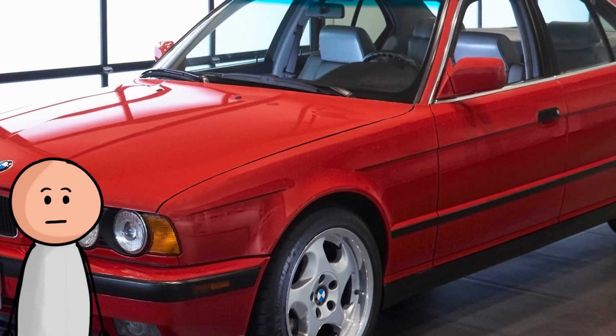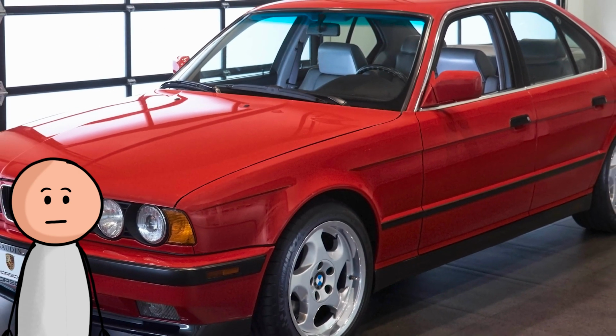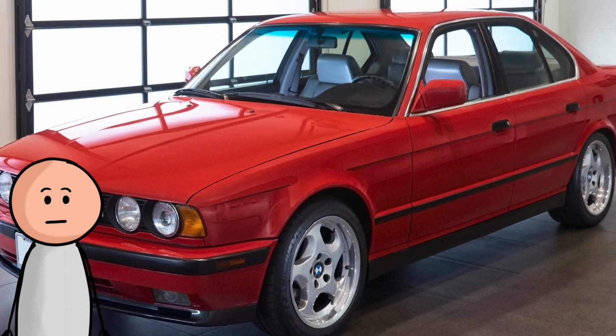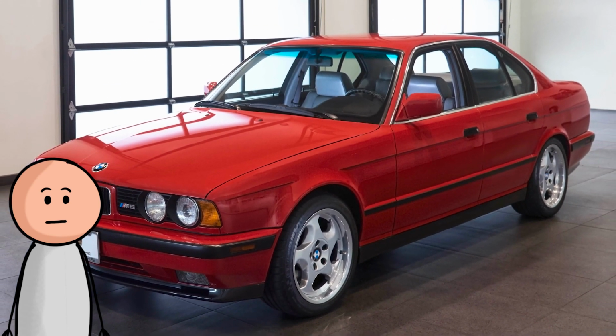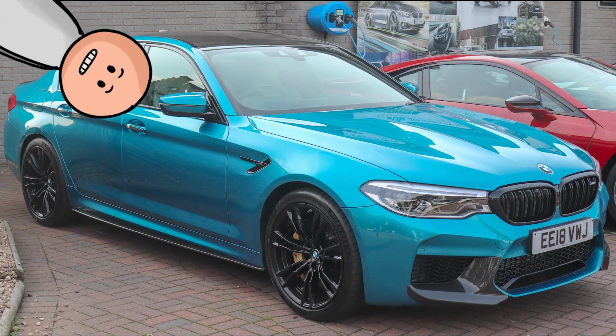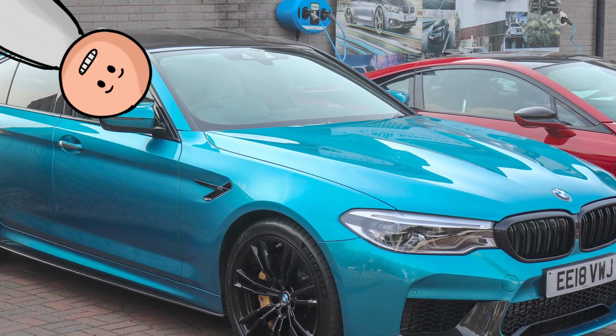BMW kept evolving, giving us better M cars. They closed the 90s era with the iconic BMW M5 E34, one of the rarest M cars to date and the last hand-built M car by BMW. As times changed, BMW needed their big sedan, the M5, to keep up with the competition.